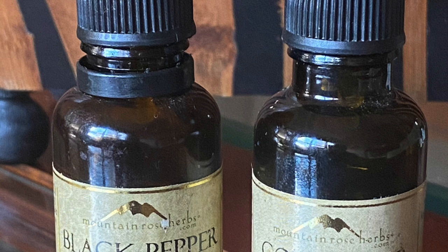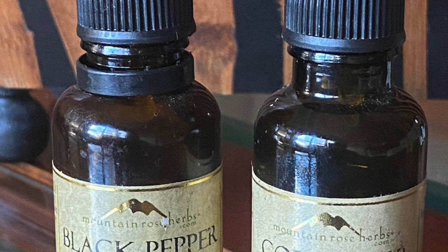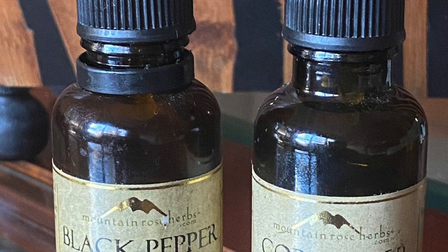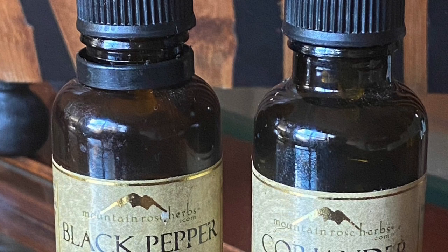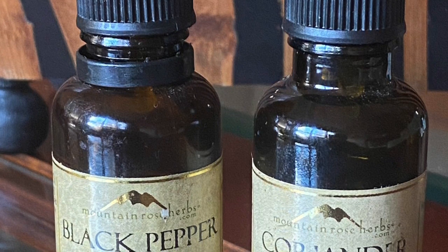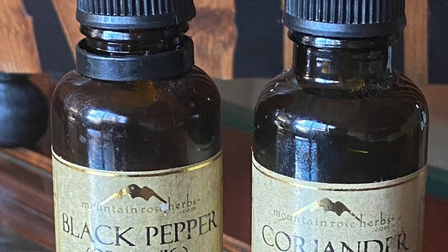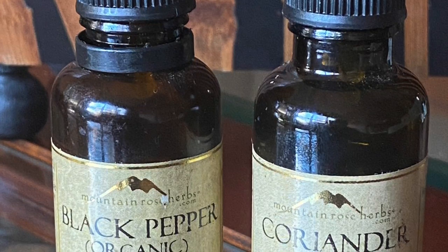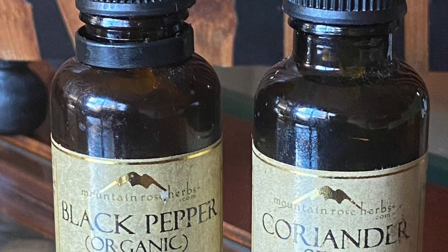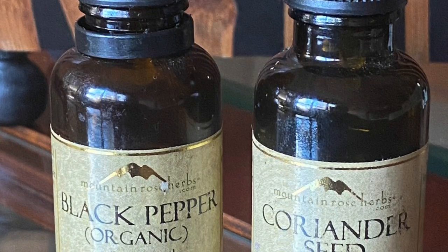Coriander and black pepper. I make a blend out of these two. I'll just get a little 5 or 10 ml bottle and do half and half. These are great for clearing environmental toxins out of your lungs. If you're working with chemicals, things like that can stick in your lungs and make you sick, and you can use this.